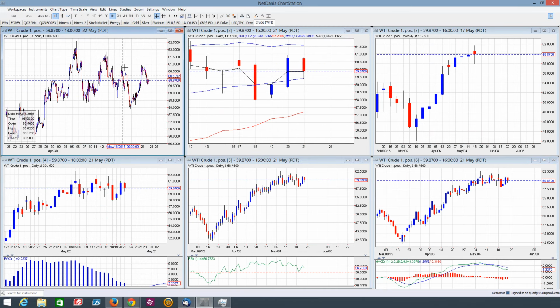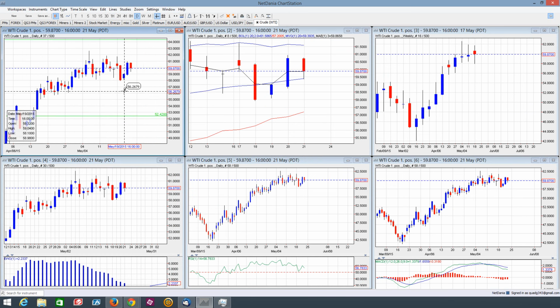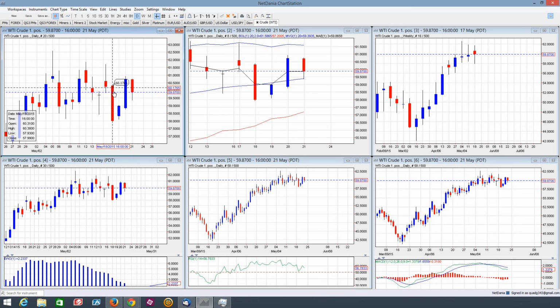Okay, crude oil. Let's go to the daily. We did confirm the bullish Harami reversal pattern here. It did set a key low in this market right at 57.93. We've gotten a pullback today, and that's okay. I think this is just a corrective move to the downside.